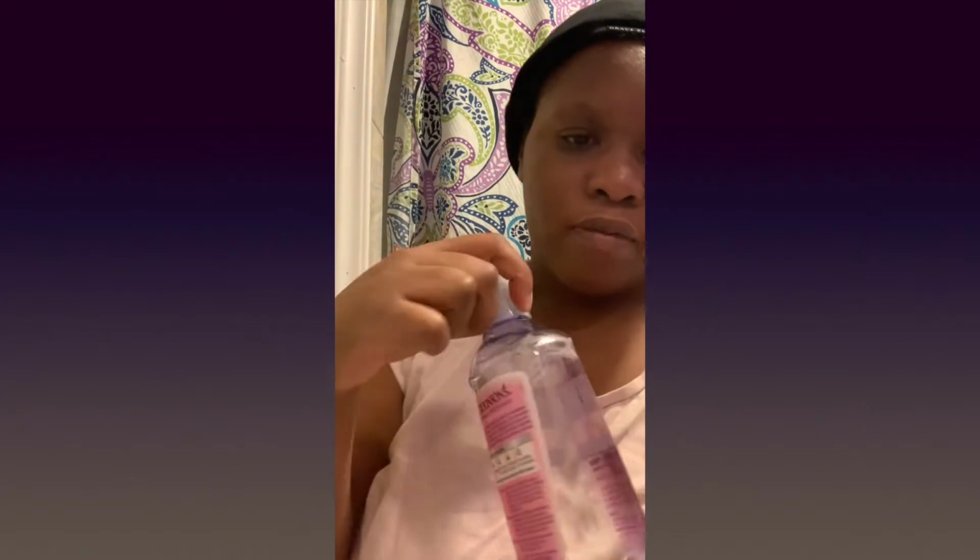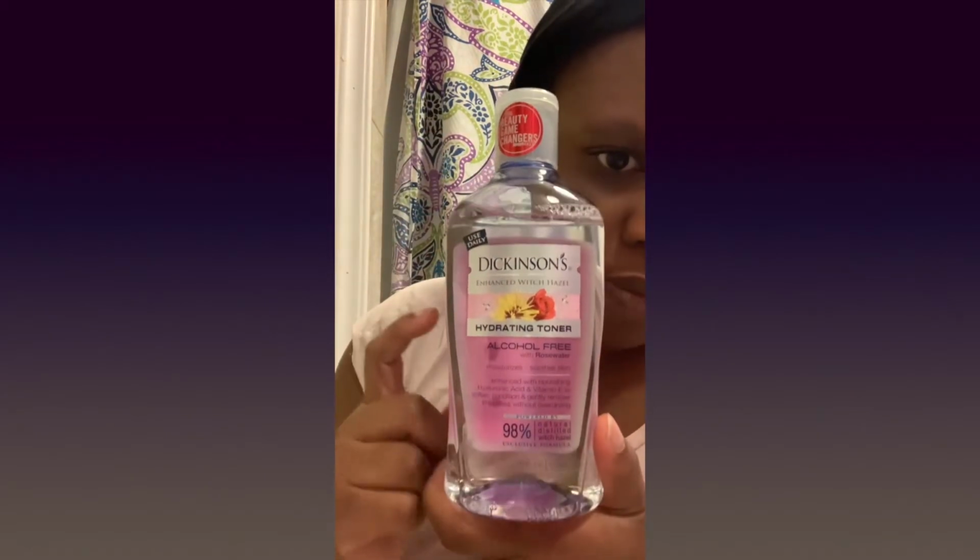I've already used this to wash my face. I've been using Dickinson's for a while, and now I'm on this one, the hydrating alcohol free. This one has rose water in it.